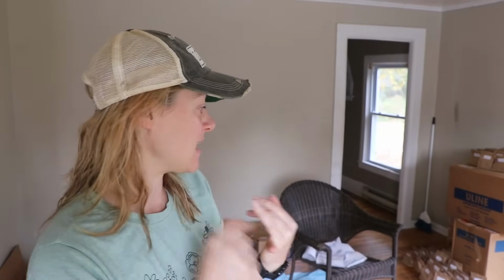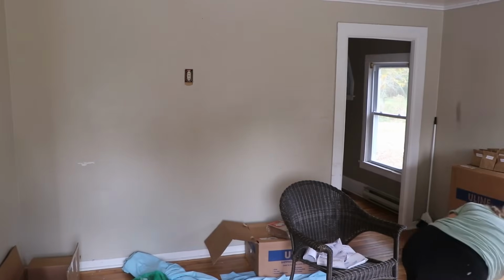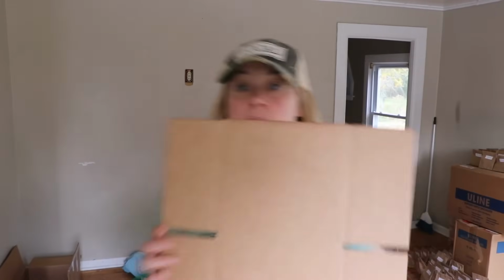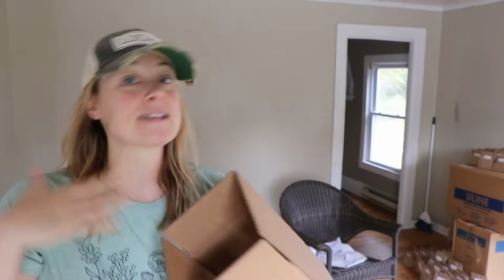I buy a lot of my supplies from Uline. They're a company that provides wholesale supplies for people who are shipping or packaging. I've got boxes, they come flat. Some of these boxes I'm using are 6 by 6 by 6 boxes, and so this is the whole process.